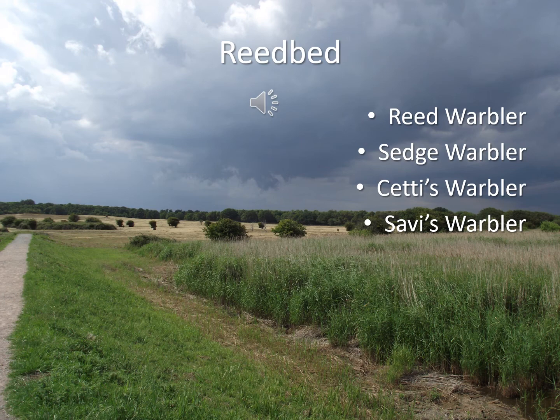usually somewhere like Minsmere down in the south. Now, that doesn't mean to say you can't see them up here, because I have definitely seen Savi's warbler in Cheshire. I found one many years ago singing in Hatchmere in a reed bed there, so that was a bit of a surprise, because I thought it was going to be a grasshopper warbler when I first heard it, but it's much more mechanical and continuous in its sound than a grasshopper warbler, so it's a little bit more distinct.